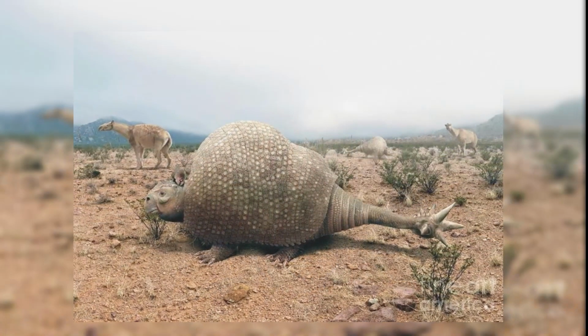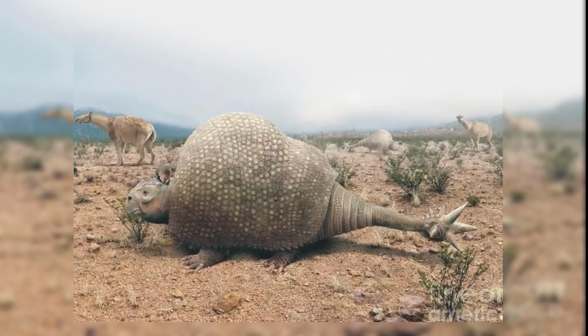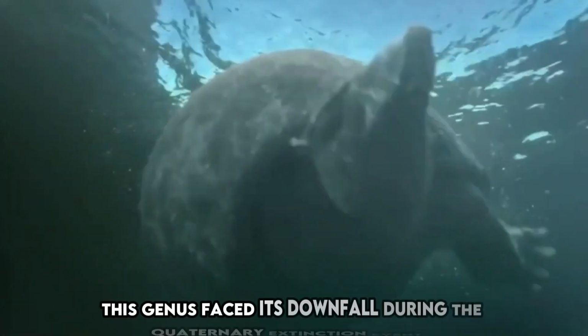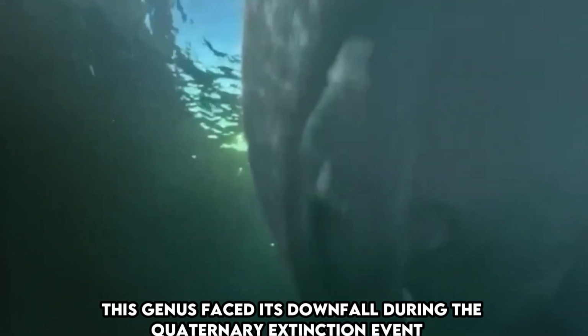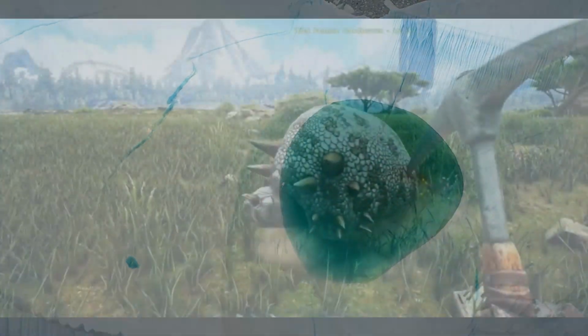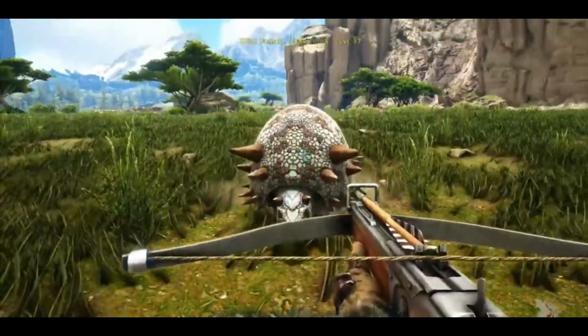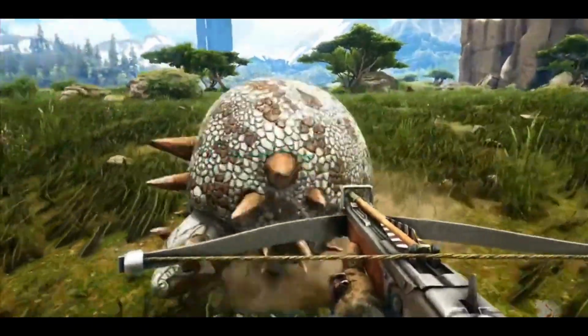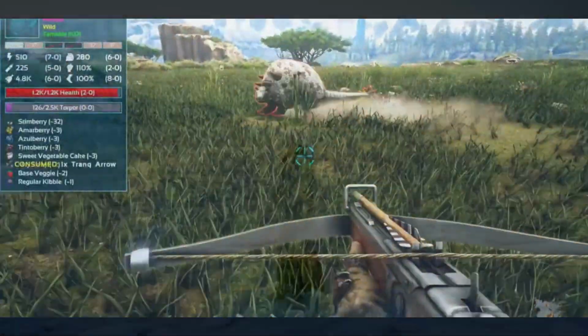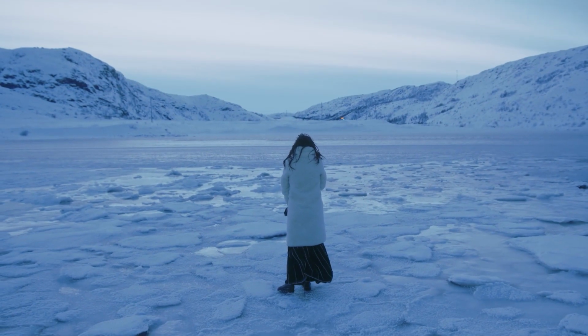Unfortunately though, the Doedicurus' story doesn't have a happy ending. Just like many other majestic megafauna of the time, this genus faced its downfall during the Quaternary extinction event. Climate change and overhunting by humans are believed to have played a significant role in their ultimate demise. It's a sobering reminder of the impact that humans can have on the delicate balance of nature.